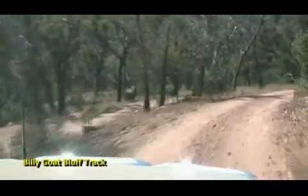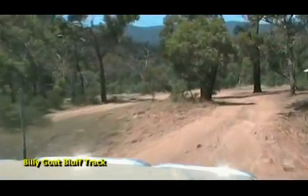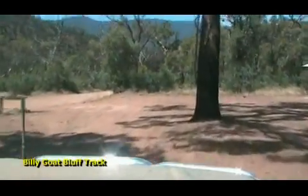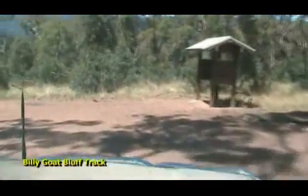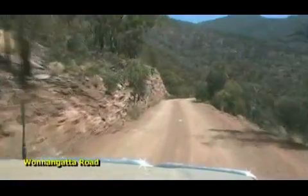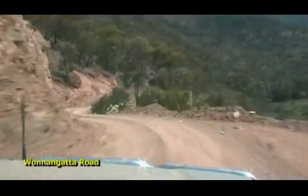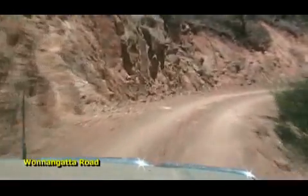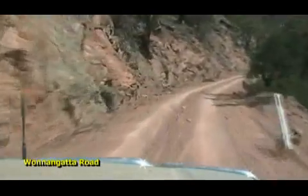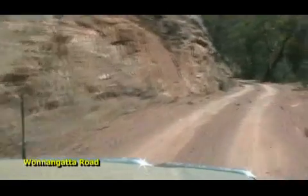Looks like the main road just here. Yep. Back at the bottom. Bottom of Billy Bluff, Billy Goat Bluff. Into the main road. We travel along Wanangatta Road for at least 5-6 k's before we come to the turn off for Eaglevale Campground.